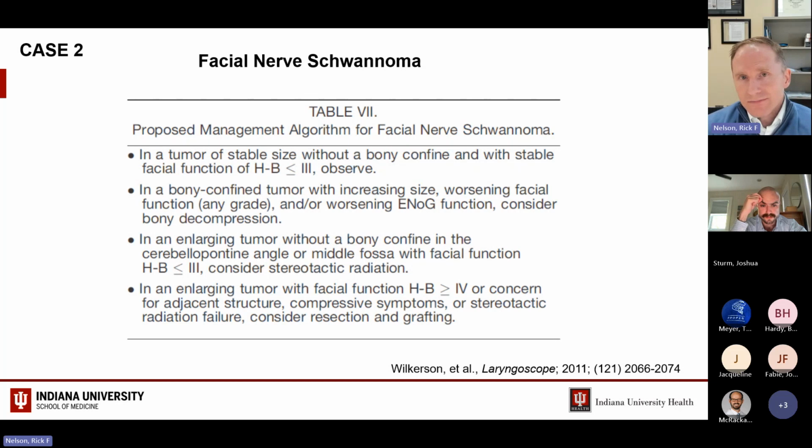Or if there's recurrent episodes of Bell's palsy. In an enlarging tumor without bony confines in the CP angle or middle fossa with normal facial nerve function or good facial nerve function, then consider radiation. And then if it's a big tumor and the facial nerve function is 4 or worse, or there's compressive symptoms or there's a failure of radiation, then consider resecting and grafting.